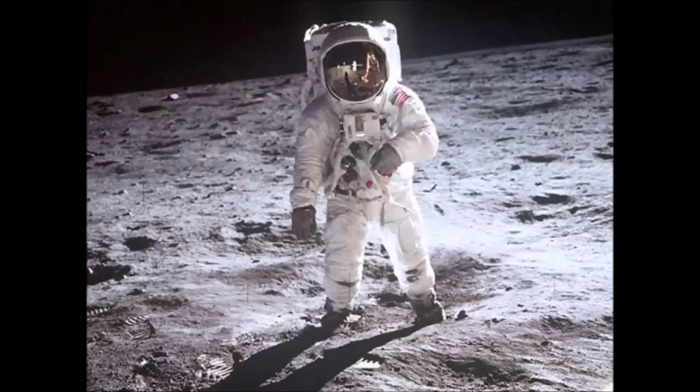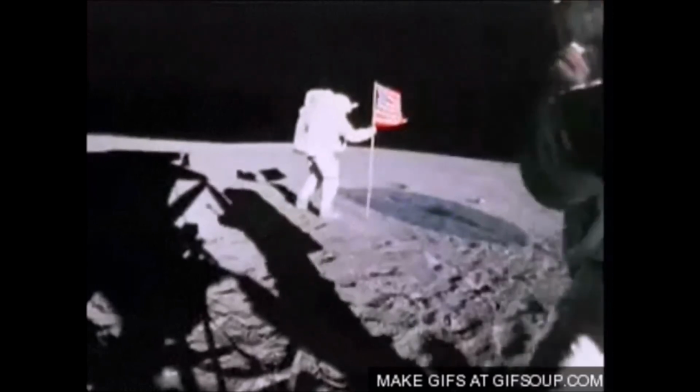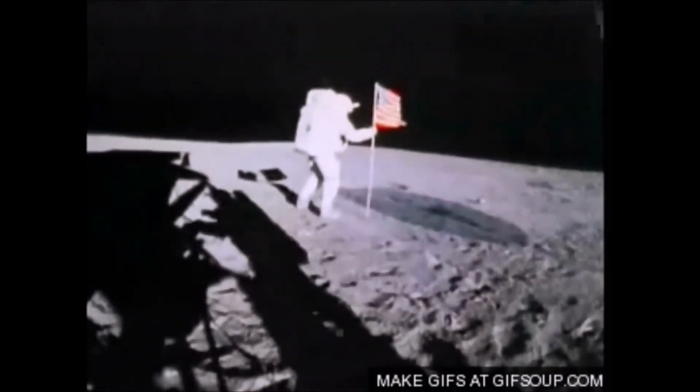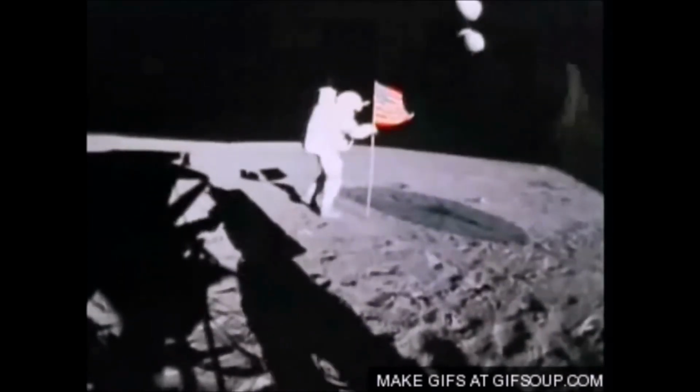He made the statement, "One small step for man, one giant leap for mankind." Buzz Aldrin soon joined him outside of the Apollo 11 and they both were able to explore a little of the surface of the moon. Imagine how strange this adventure must have seemed.